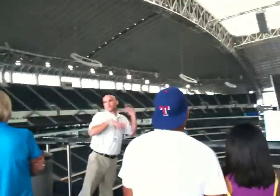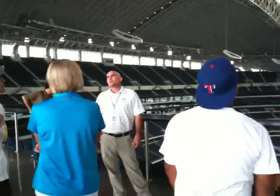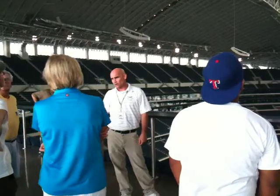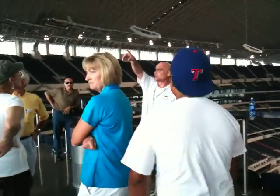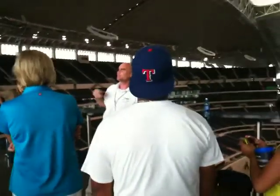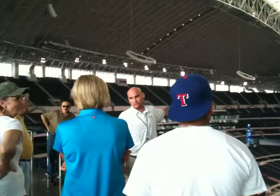Whenever the roof opens, the hole is the same size as the hole at Texas Stadium, at 2¼ acres. The old Texas Stadium topped out at $35 million when it was originally completed. That TV complex right there cost $40 million.